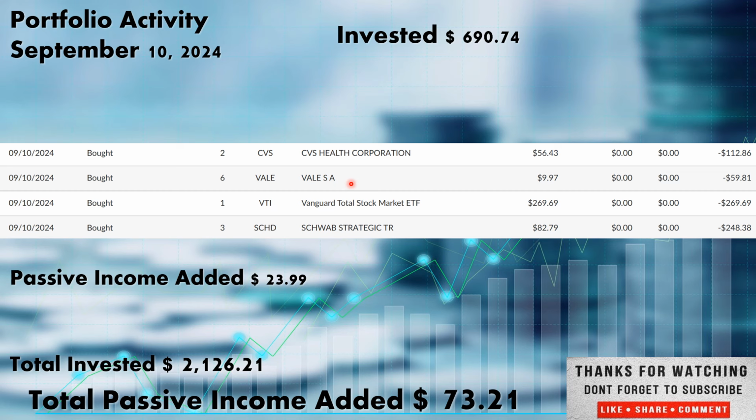6 more shares to our Vale position, ticker VALE. This is that same mining company here at $9.97. We picked up those shares. I think this ran up in the 10.50 range by the end of the week.